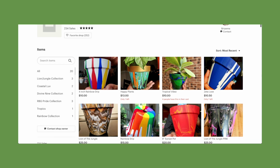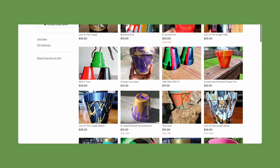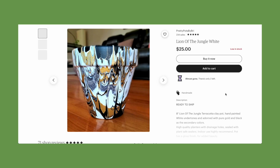There you go. Next up, we have a super cute pot shop. It is called Pots By Bri, and it is owned by an adorable 8-year-old girl and her mom. It is an Etsy shop, and they basically make one-of-a-kind painted terracotta pots, and most of the designs are like this painted drip style, some with marbling, some not.